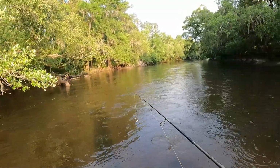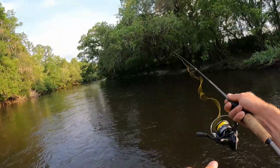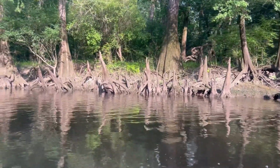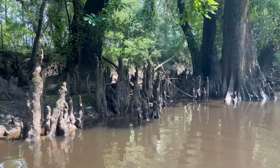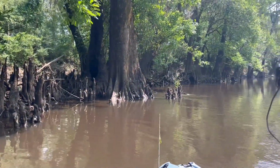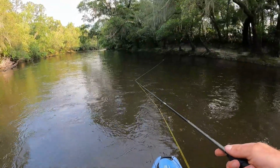Well, we're pretty much back at the pull-out spot, but man, the Spanish moss on the trees, cypress trees, all the stumps, blackish water down here. Beautiful stuff. Definitely one of my favorite spots I go to. I really don't think there's a spot.